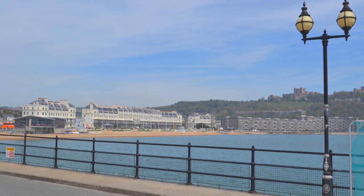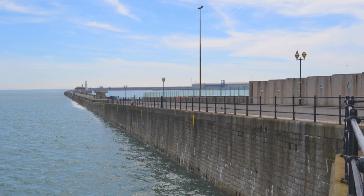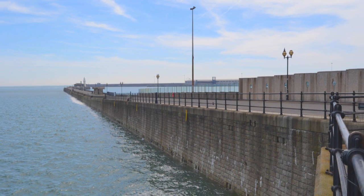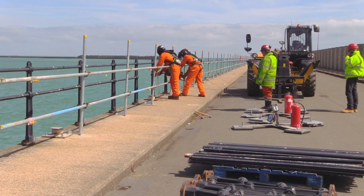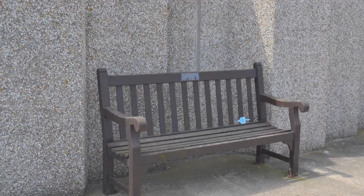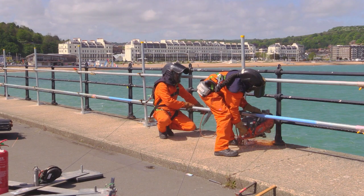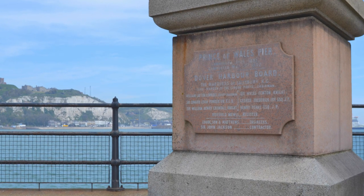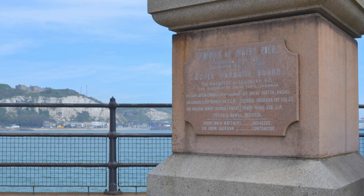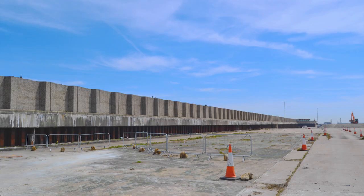The pier was steeped in history, which Dover Harbour Board wanted to preserve. Therefore, one of our first activities was to label, log and carefully remove each heritage item, including memorial benches, iron lampposts and railings, the concrete map of Dover and the War Memorial plaque. We then commenced with the height reduction.